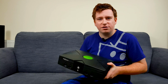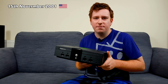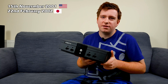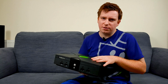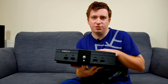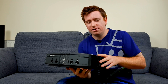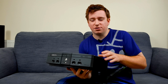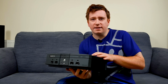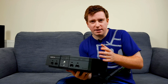The original Xbox came out in November 2001 in North America, February 2002 in Japan, and March 2002 in Europe. It was the most powerful console of that generation. It also had a hard drive in it, which was the only one to do that, so you could save games straight onto the box, and you could record music off of your CDs and play them in game.